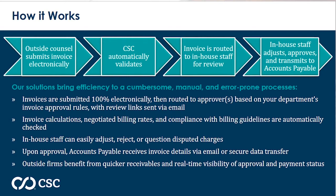Invoices are submitted 100% electronically and routed to approvers based on your department's invoice approval rules with review links sent via email. Invoice calculations, negotiated billing rates, and compliance with billing guidelines are automatically checked. In-house staff can easily adjust, reject, or question disputed charges. Upon approval, accounts payable receives invoice details via its email or secure data transfer. Outside firms benefit from quicker receivables and real-time visibility of approval and payment status.